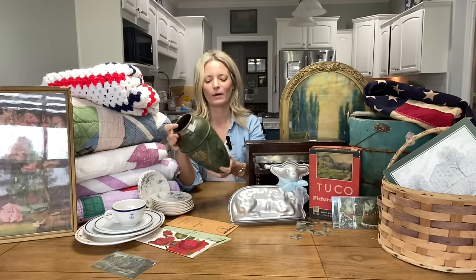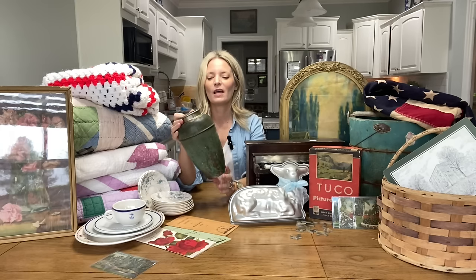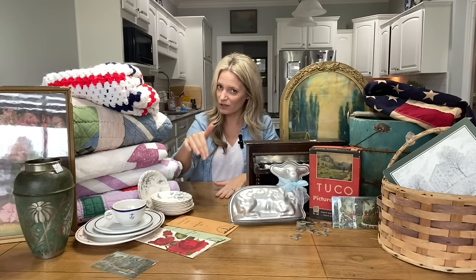Something about it kind of caught my eye. I thought it was pretty. Once I made my way into Memphis and then out into the Pickwick Lake area, my mom and I went to Corinth, Mississippi. So just crossed the border right there down south. And we went to a large antique mall that was there. And that is where I found all of these gorgeous quilts.